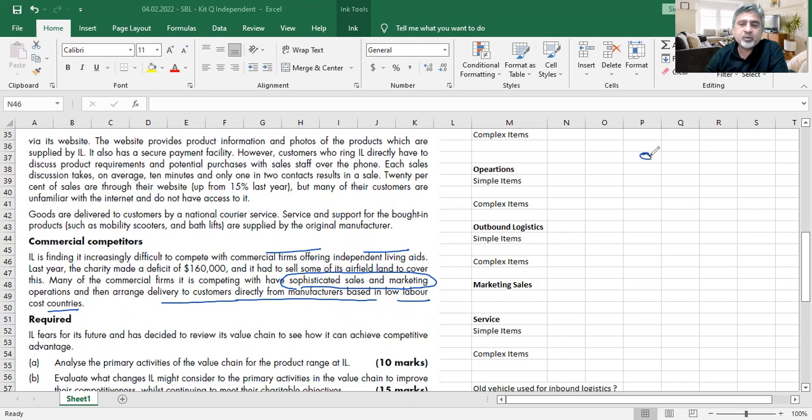So we are bringing goods to ourselves, then we are delivering them to the customer, we are doubling the cost. So we should also go for the same model. So in outbound logistics, complex items should be delivered by the manufacturers directly to the customers.